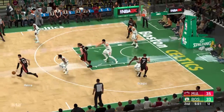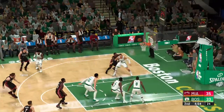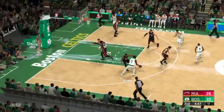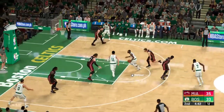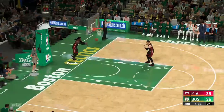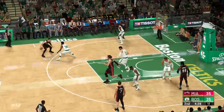Dragic the pass to Hero. Iguodala deciding where to go with it. From deep. Hero no good. Boy, he won't miss many from that spot. The defense gets lucky there. Brown kicks to Walker. He nails it, and we're tied up. Walker's got 8 points here in this quarter. And of the last 6 baskets, 5 have come on the interior. This is just smash mouth physical basketball, guys.